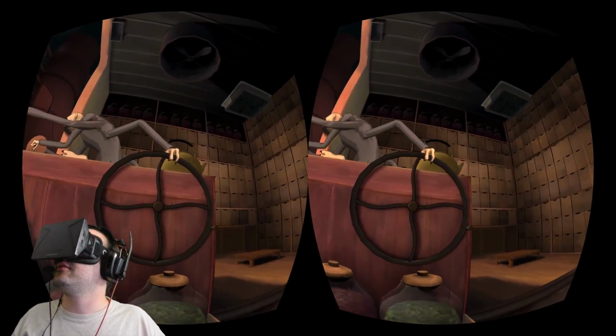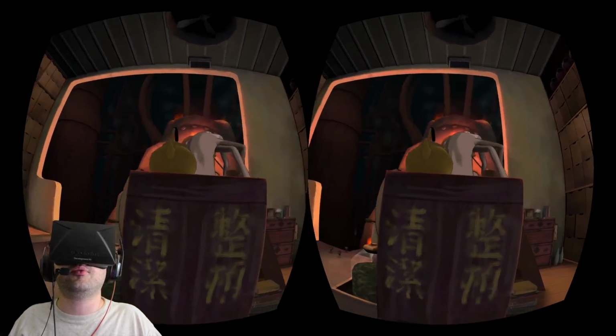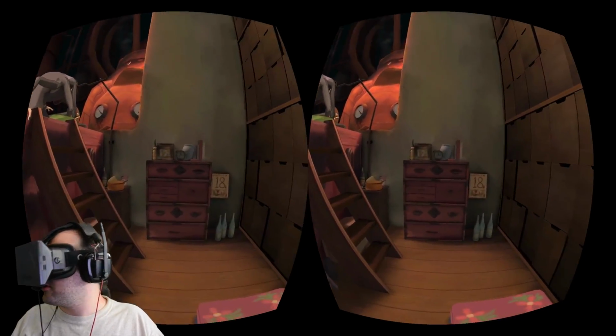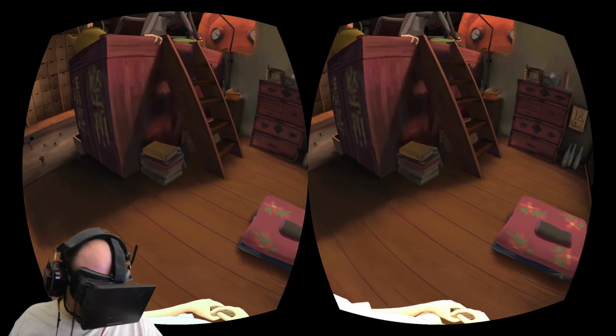This stuff is all taken directly from the film. There's his kettle that he keeps water in, or tea. I think he just keeps tea in there for him to drink. And there's some bedding and some books back here.